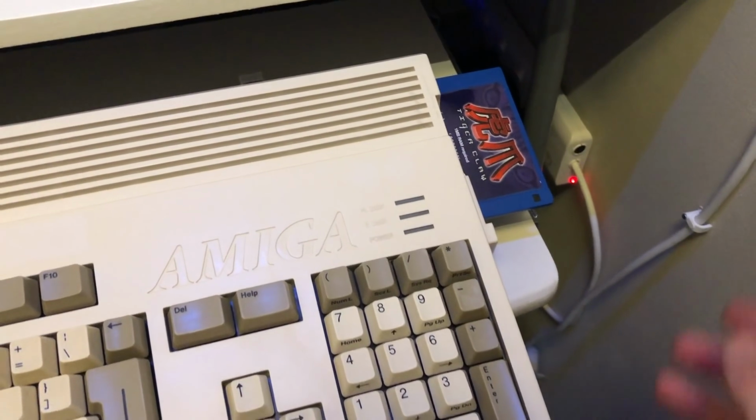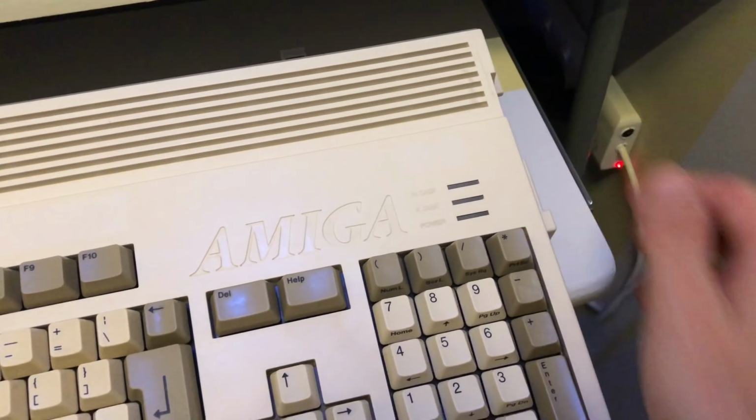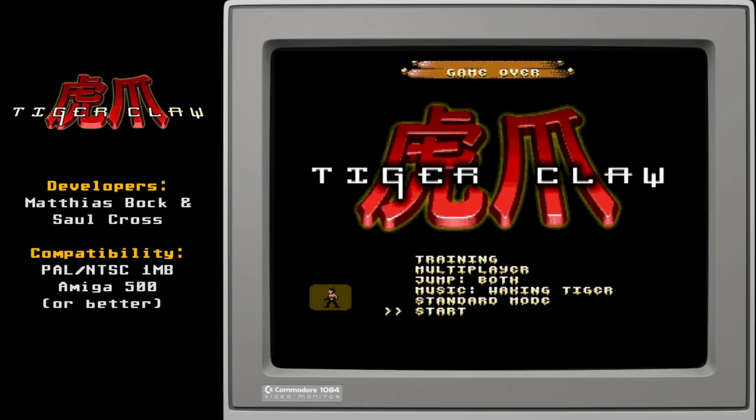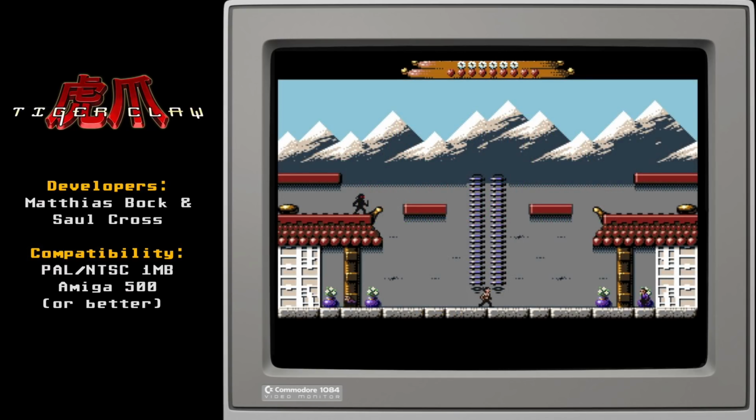Let's now load up Tiger Claw and see how it looks. Tiger Claw offers 24 single screens of martial arts platform fighting action that will no doubt remind you of the classic Bruce Lee game for the 8-bit systems. The basic premise of the game is that you need to go around punching and kicking a whole bunch of bad guys so that you can retrieve 4 mystic scrolls that will stop 3 Lords of Evil from obtaining their full power and unleashing their hatred upon the world.